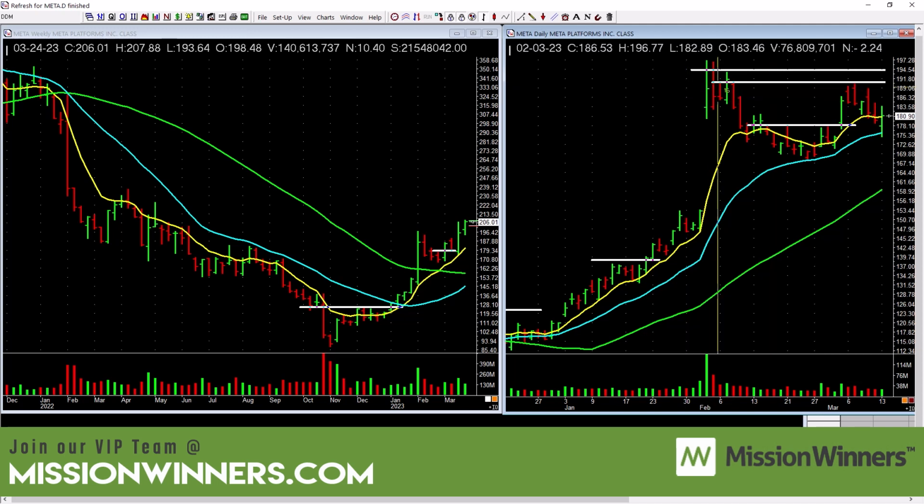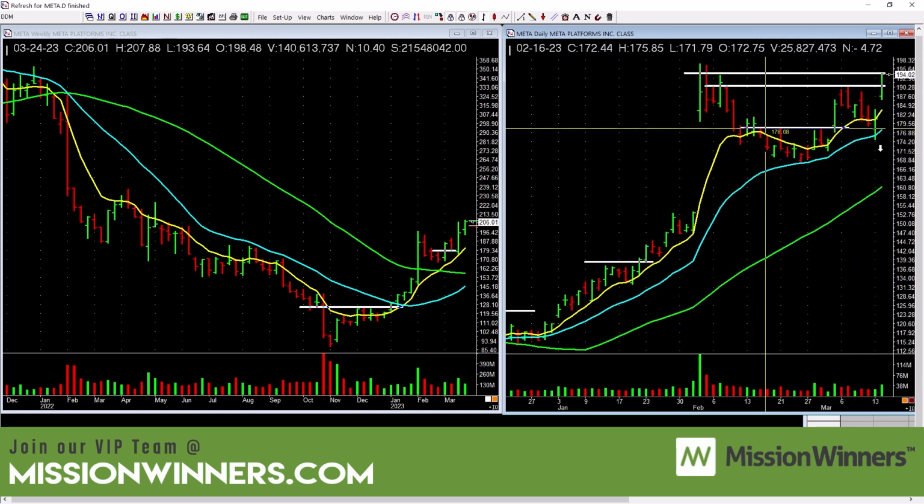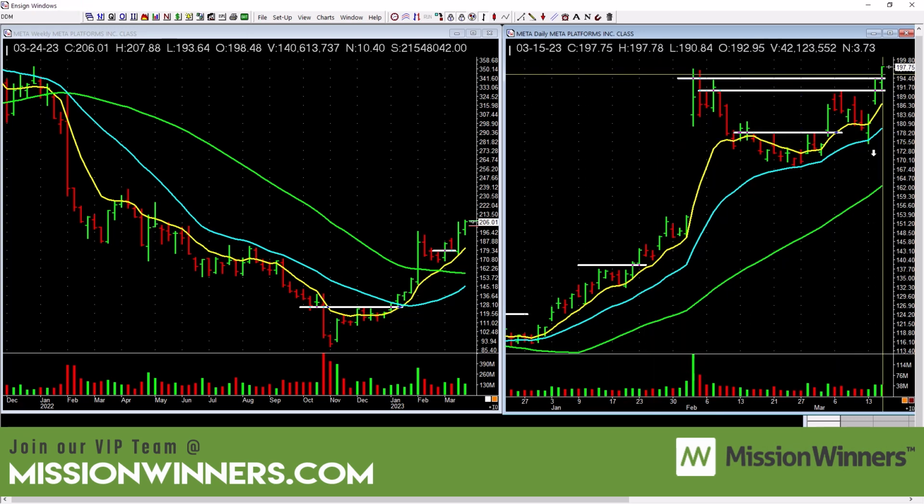You say, oh, okay, well, it ran, there's a base right here, a couple bars here, and then it ran up here, and then it pulled back. Gosh, I guess if it takes out that line right there on volume, that'd be pretty good. And it does. Look at the volume pickup, pushing through that line we bought. Then it runs up to the old tops right here. And then it pushes through there, and you buy more.